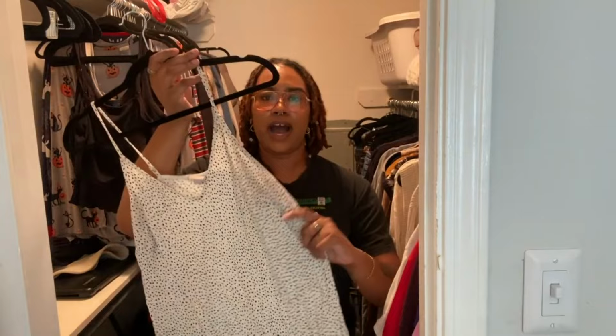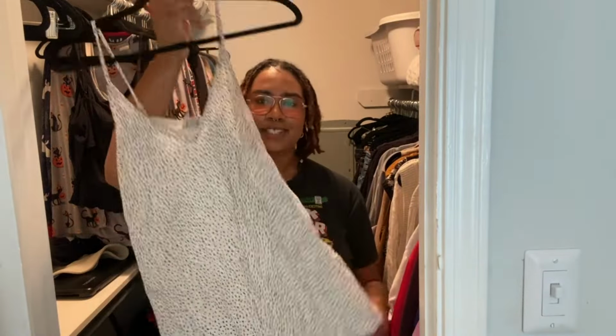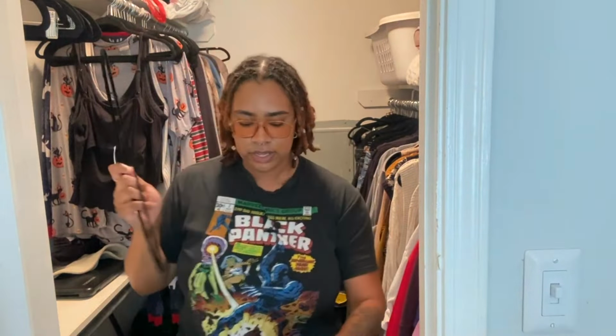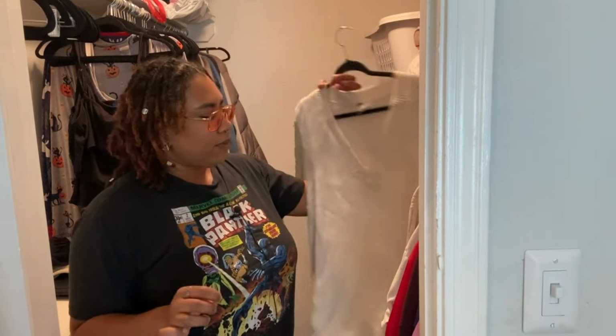This is a dress that I got from Target and it is kind of polka dotted. I do like it, but every time I wear it, I don't feel the best in it. I don't know why, but I'm just not loving it. So I'm going to get rid of it. The next one I'm going to get rid of as well.